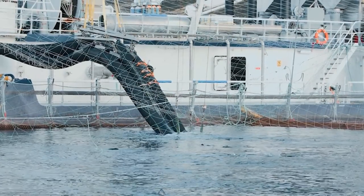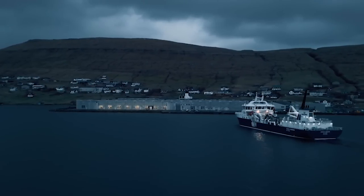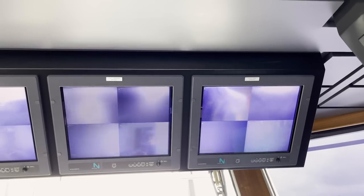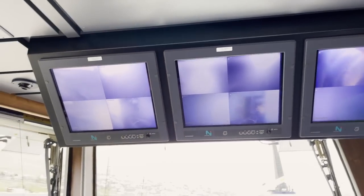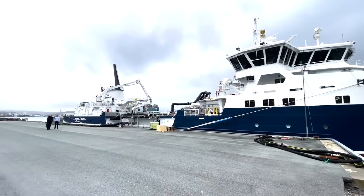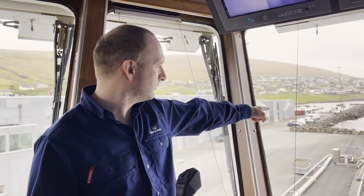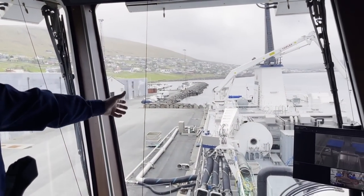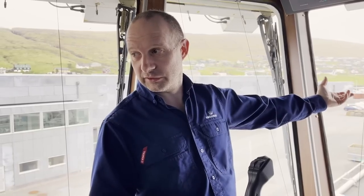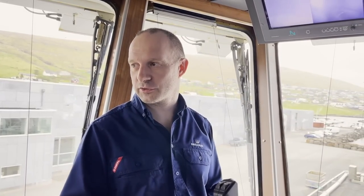When we finally sail away from the local area, we close the ship completely. So it's like an aquarium, and you can see the fish in the fish hold here, swimming. To keep the fish alive until we are at the factory, we need to degas the water, take the CO2 out of the water. That's what we do with these three boxes here. It's like a waterfall, right? Before we put this water into the cargo hold again, we put the oxygen inside. So we make oxygen on board.